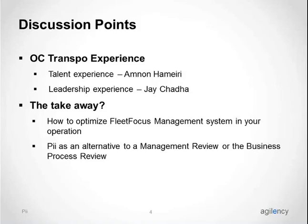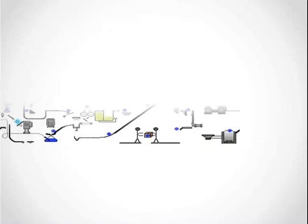Thank you, Amnon and Jay. So the takeaway here is how to optimize your fleet-focused management system in your operation. And the other consideration here is that PII, or the methodology that I deploy, can be used as a management review or a business process review as well. So now let's get into the case study.